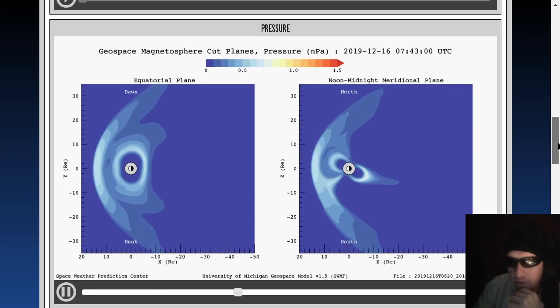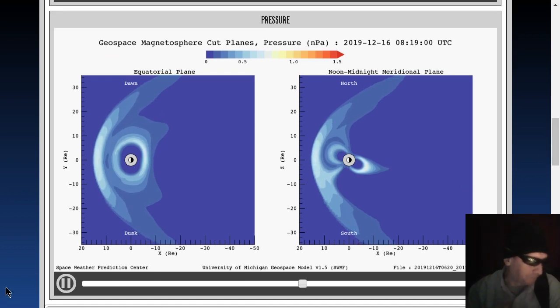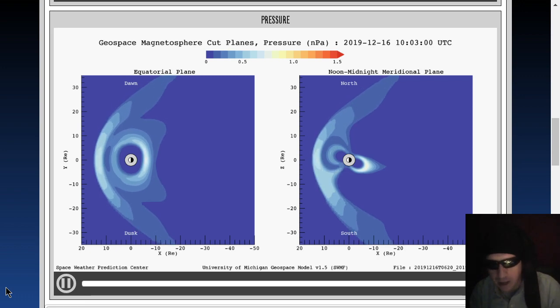And here's the Geospace Magnetosphere movie depicting the magnetohydrodynamic pressure. And again, looking pretty weak. We see continued ionic anomalies over the South Pacific. We'll get to it in a minute. First, we're going to look at ground magnetic perturbations.